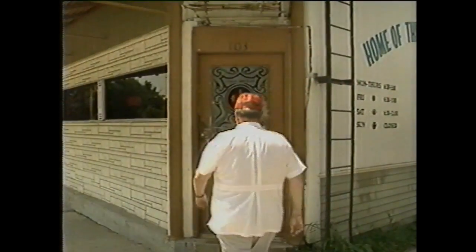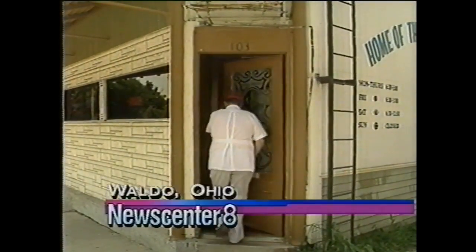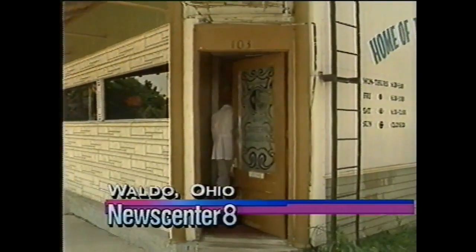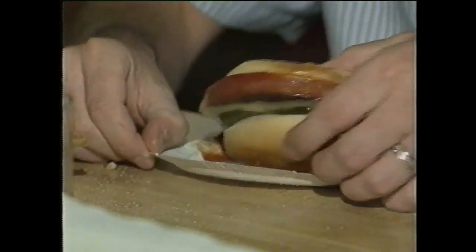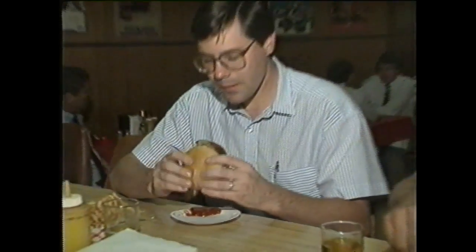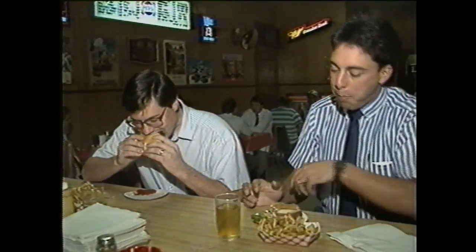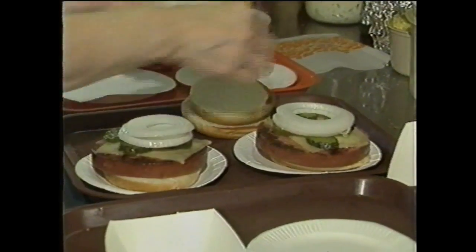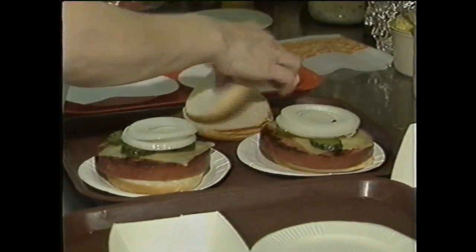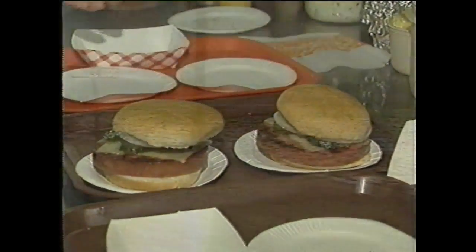A bit farther down Route 23 and you come to the tiny crossroads of Waldo, Ohio, known far and wide for the G&R Tavern, home of the world's best fried bologna sandwich. It's a sort of Central Ohio soul food. A thick cut of homemade bologna fried on a grill, then covered with a slice of onion and cheese and served on a Kaiser roll.